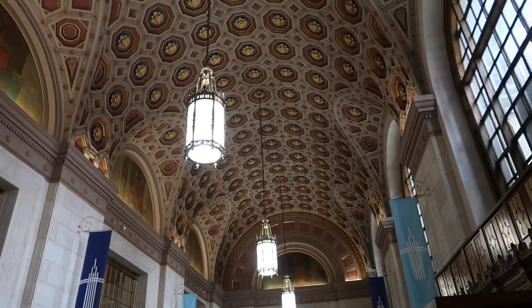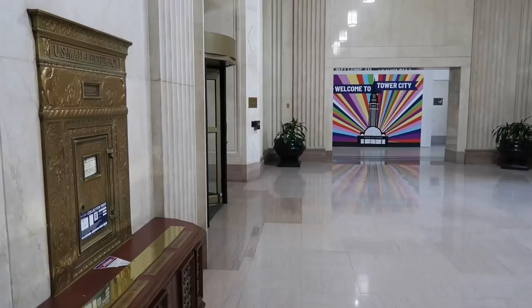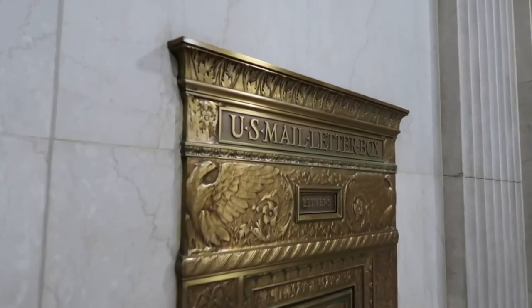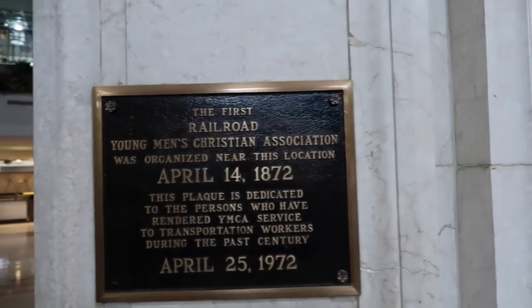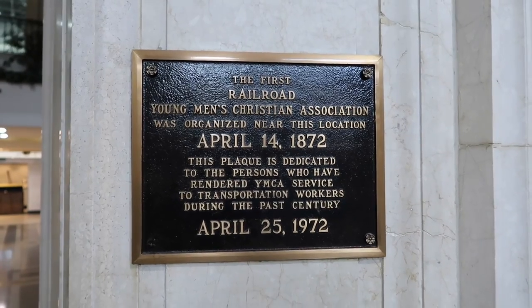Wow. I just, not an Owen Wilson nod, but doing that on my own accord. Look at this roof. Now over there, that mural says, welcome to Tower City. Take a look at this U.S. Mail letterbox right here. And there's a little placard here that says the very first railroad was on April 14th of 1872 at this spot.